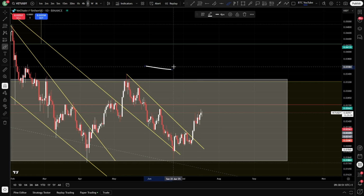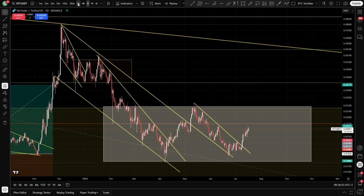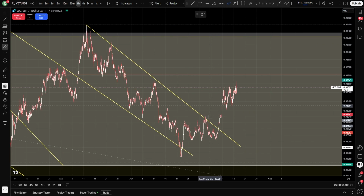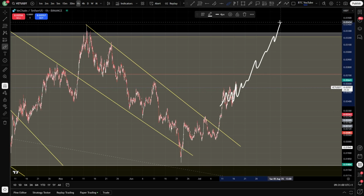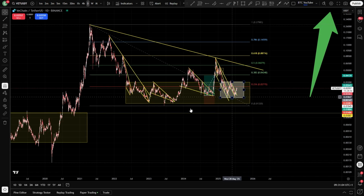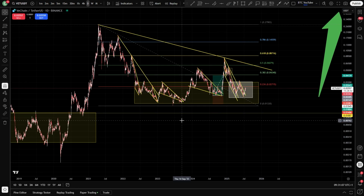Vechain right now is not showing the kind of impetus to the upside that I'd be looking for. Right now in the hourly, you can see we're kind of just going sideways still, chopping around quite a lot. We do need to see this start to accelerate back up to this range high pretty soon, in my opinion. Otherwise, these larger cryptos are going to start leaving behind these smaller ones.